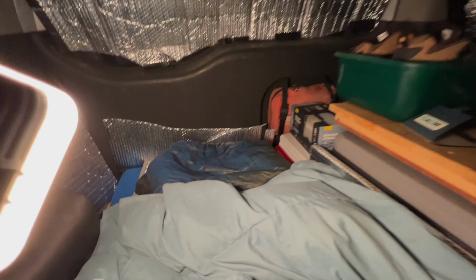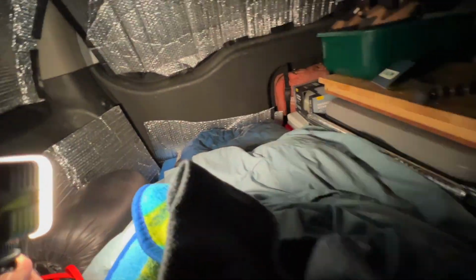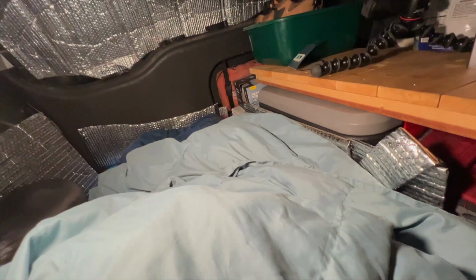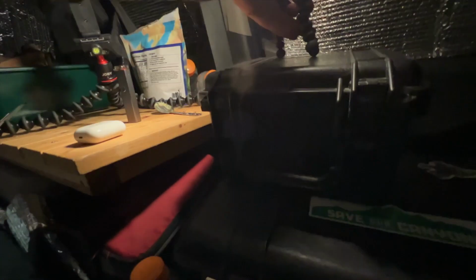And then in here, I have several of my blankets. You can see I just have a stack of them. I also took one of my blankets and put it underneath. So I have my sleeping bag and then a fleece blanket inside of that, 2 fleece blankets on top of me, and a down blanket as well. So far, I am staying fairly warm.